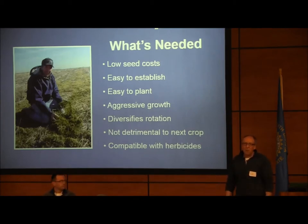Obviously, if you're putting corn in, you probably want to lean toward having more broadleafs and legumes in the cover crop to put the corn back in it. And that's part of what goes on, being not detrimental to the next crop. And you also have to watch the herbicides.